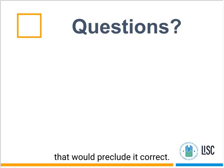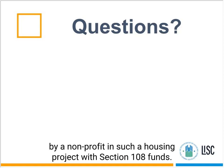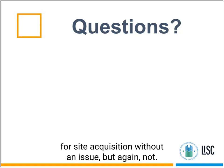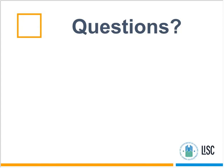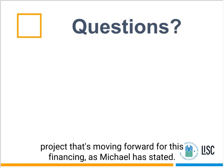Another question. Can property be acquired by a nonprofit for a future housing project with Section 108 funds? Yes, 108 funds can be used for site acquisition without an issue, but you would need to have a specific project in mind that's moving forward. I don't believe you can use it just to acquire a site without a specific project moving forward for its financing, as Michael has stated.